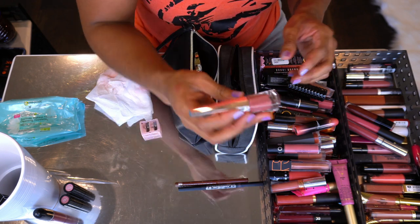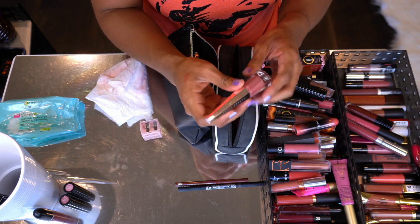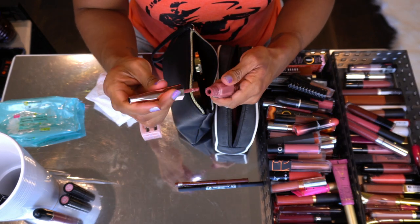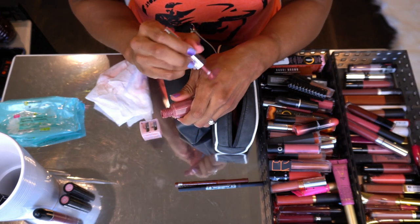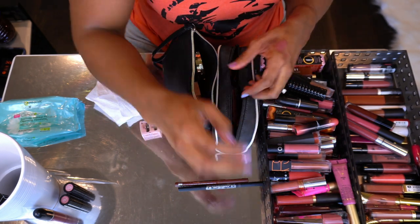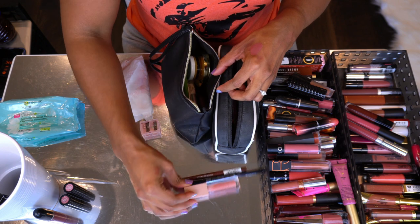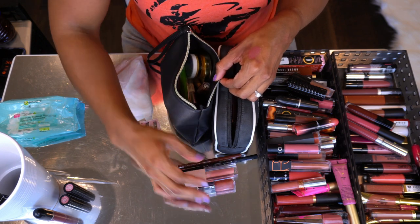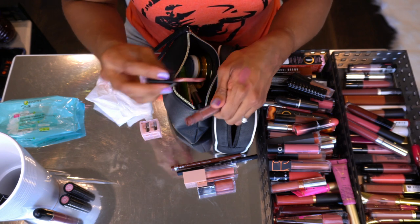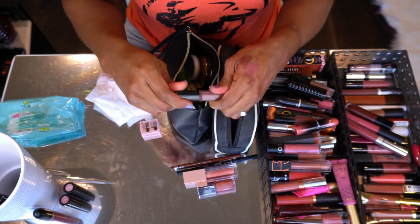Kat Von, you know what? This is Fenty Beauty Uncuffed. I don't feel like I wear this enough to keep it in here. I think I take it out and I'm like, I want to wear it. And then I don't know why I don't. We'll put that in here. Gloss. Gloss. Spice Girl, definitely keeping. This is one of my favorites.